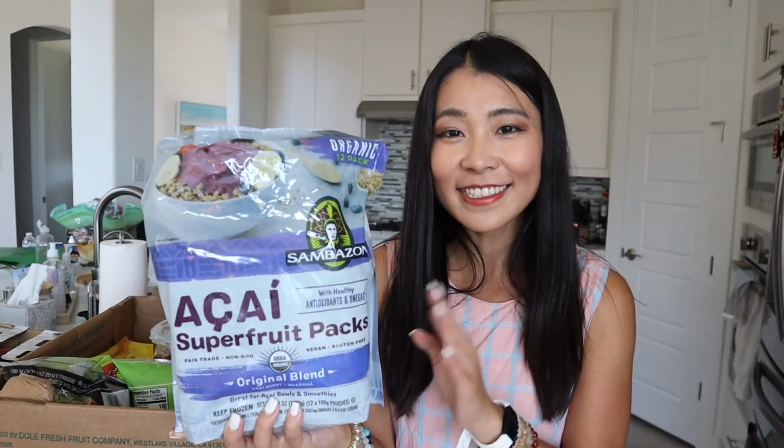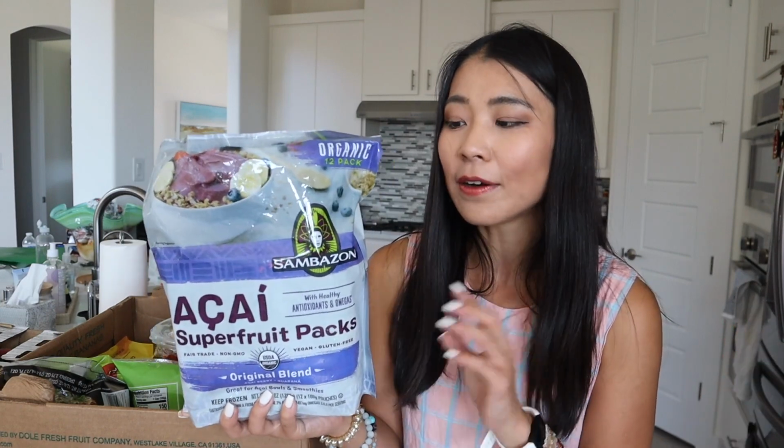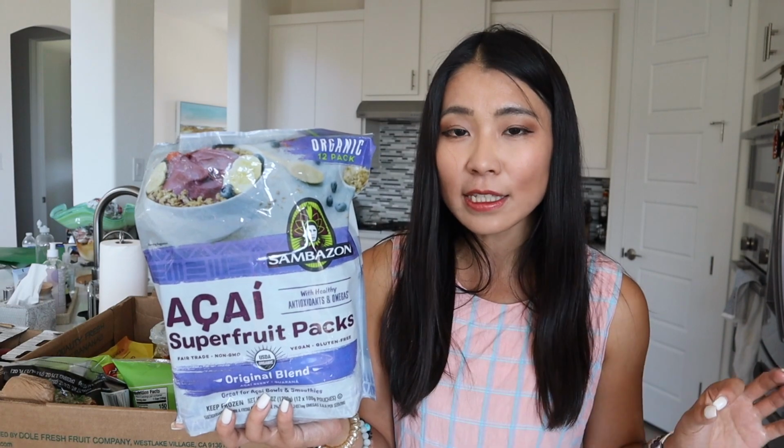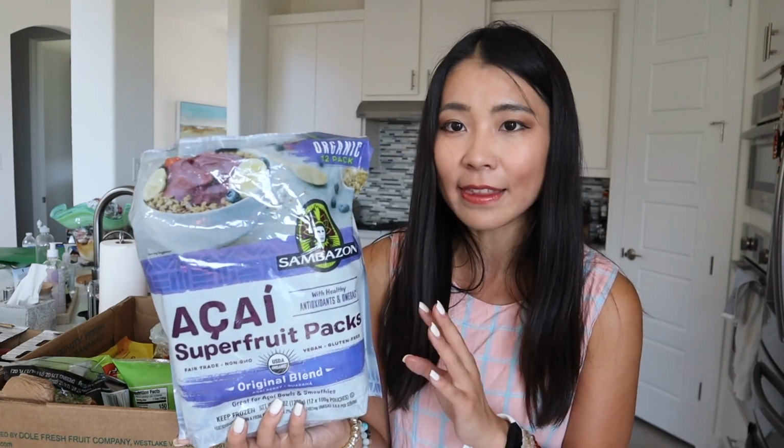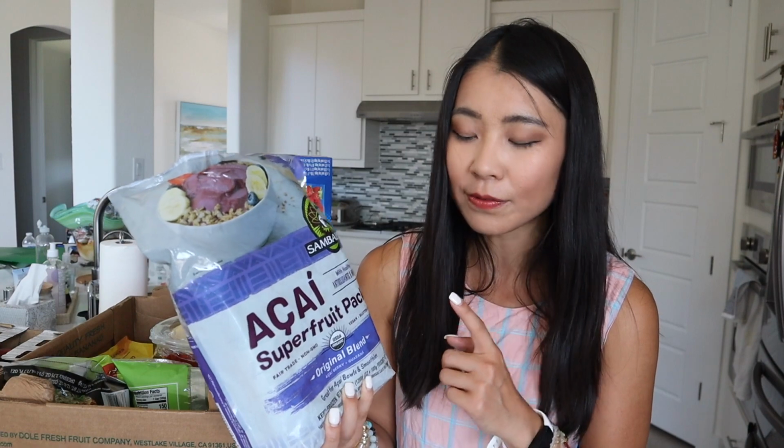So the first item, ta-da! Costco is actually doing samples again, so we tried this out in store and it tastes pretty legit, so we decided to buy this one. This is from the brand Sambazon, and this is their acai super fruit packs. It's vegan, gluten-free, and this is the original blend.